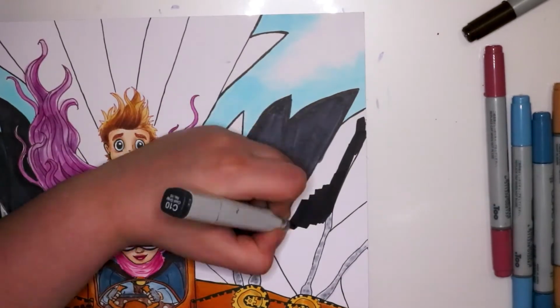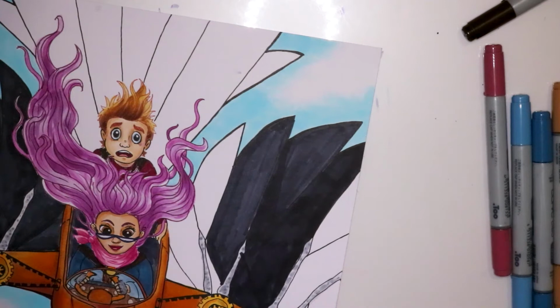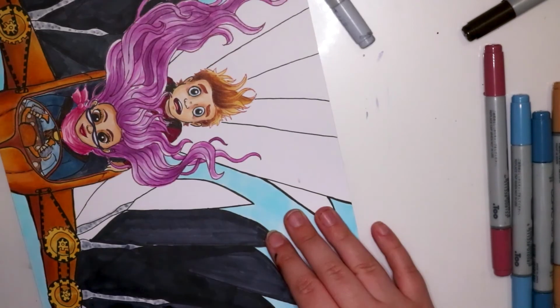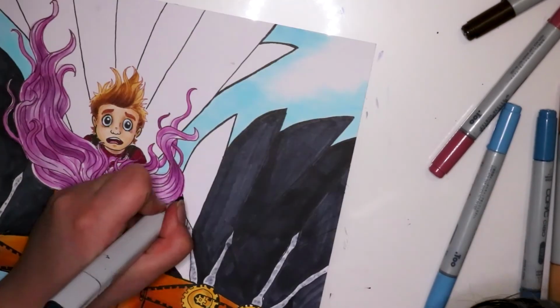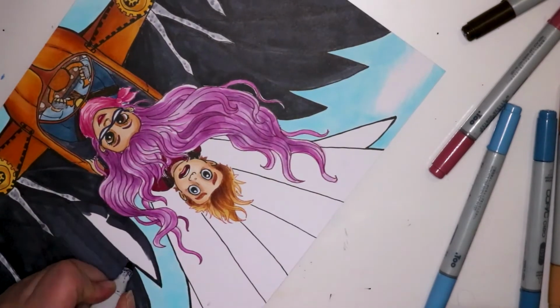And I used slightly different tones just to make sure that there was a little bit of shadow, but I wanted it mostly dark. So I coloured the wings and the tail of that thing all the same, and yeah, I actually really like how dark they are because it kind of stands out.